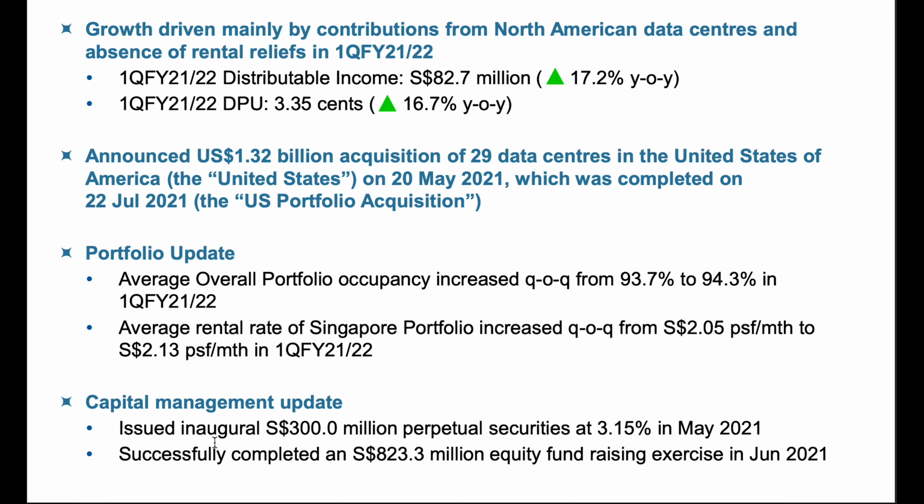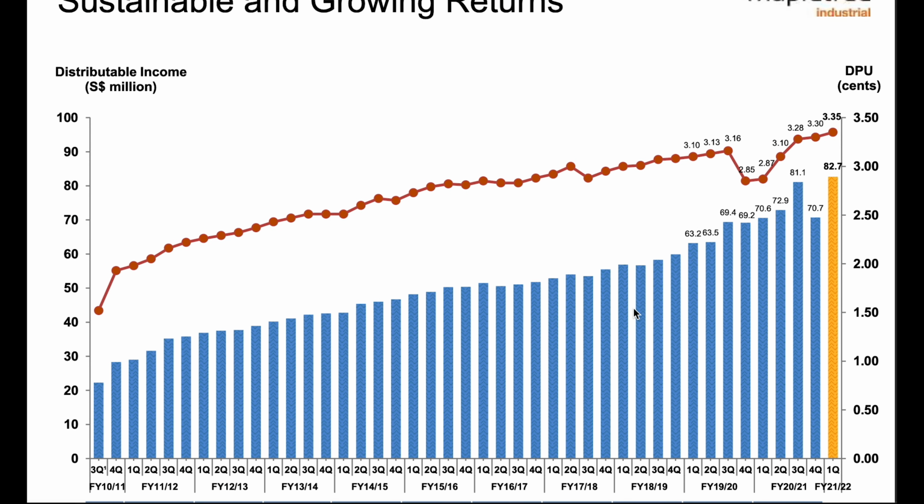Capital management update. They issued around $300 million of perpetual securities at 3.15% yield in May 2021, and they successfully completed an $823 million equity fundraising exercise in June 2021. So that was the preferential offering in June. Okay, next slide, let's look at the sustainable and growing returns.